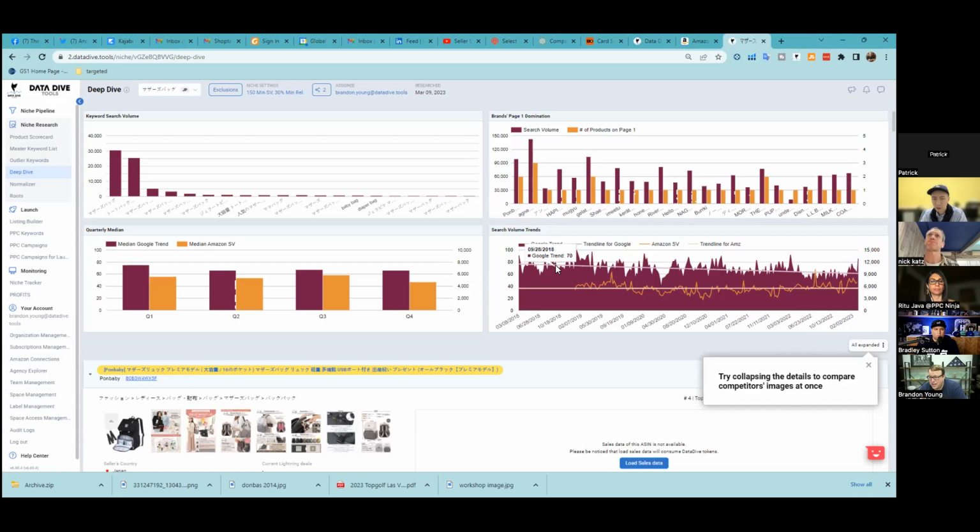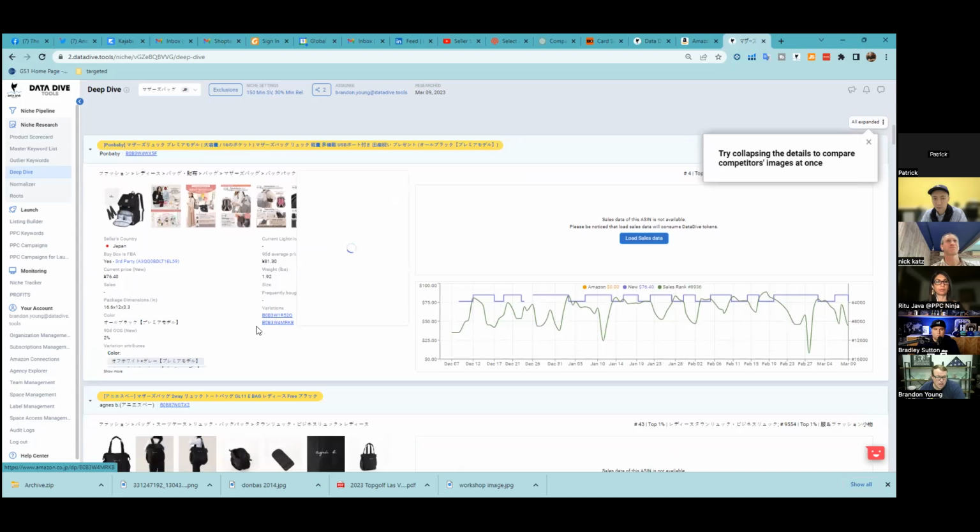When I'm just looking at this right now, it popped into my head that Japan has a declining population. They have an issue with not having enough babies. And you can see that the trend over the last 5 years is fewer searches for baby bags, for diaper bags. So it's right on trend. And you can also go in and see how many variations each one has. You can see the trends of the sales.